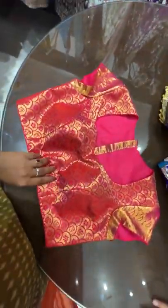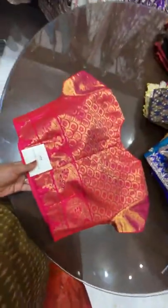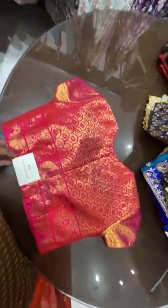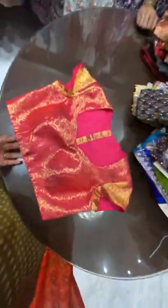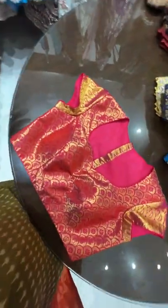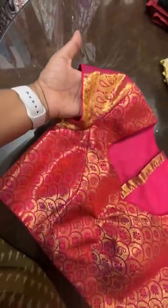8179668098 is the number. This is pure Kanchi pattu, complete tissue blouse with self weaving. Short sleeves, you can wear it with any simple sarees. Full tissue blouses are in trend. So it is pure Kanchi pattu. Just have a look. The price of the blouse is 5,000 rupees. You can wear it with any regular sari, and this is pink color. You have many pink color pattu sarees. For a change, if you want, you can buy this.